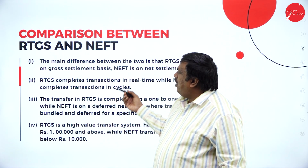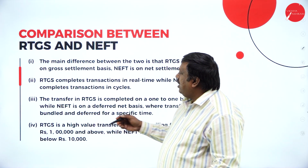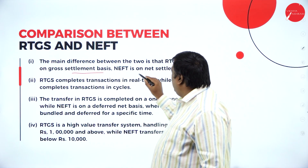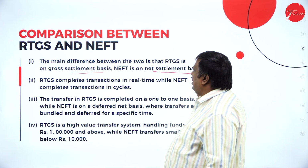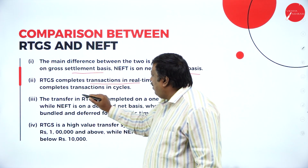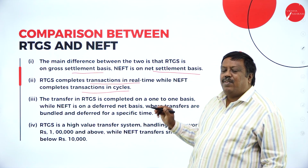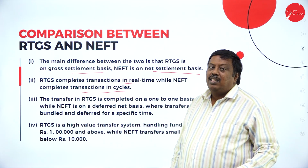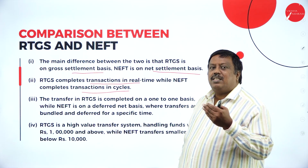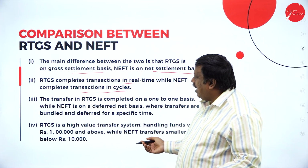What is the difference we have between RTGS and NEFT? The main difference between the two is that RTGS is on a gross settlement basis, NEFT is on a net settlement basis. RTGS completes the transaction in real time, while NEFT completes transactions in cycles. Within a fraction of seconds, the amount can be transferred through RTGS, but in NEFT, it takes a little bit of time. There's a difference we have here.